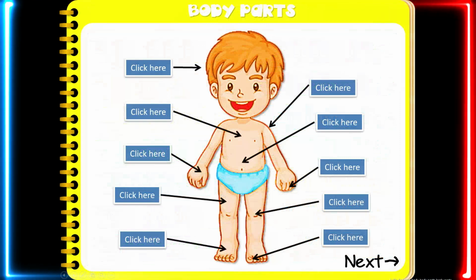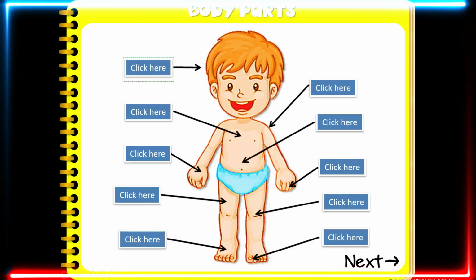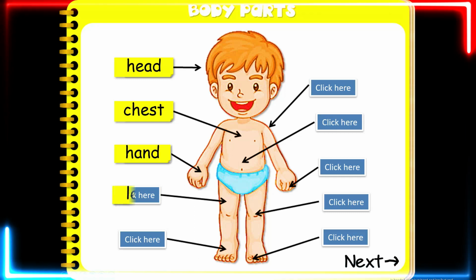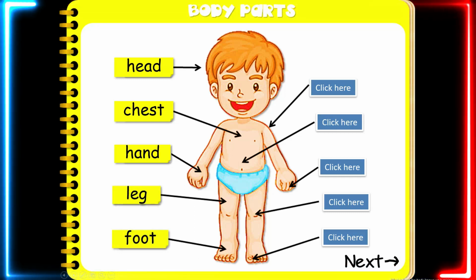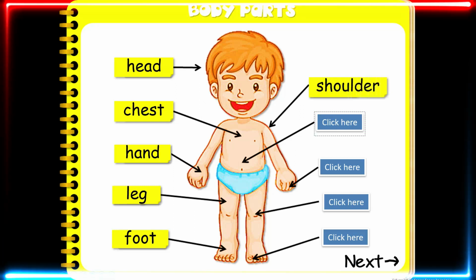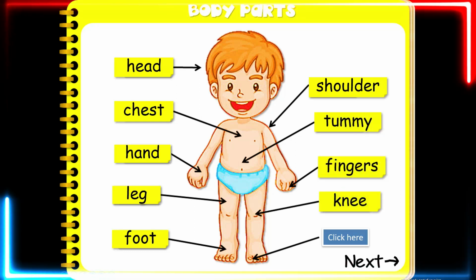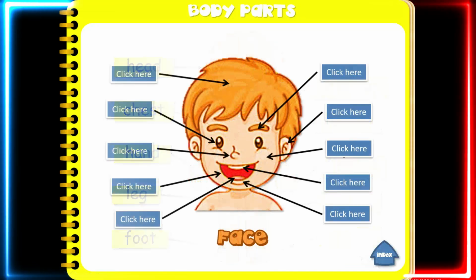Body parts. We've got all the body parts. We've got a young little boy here. We're going to say the top one over here. That is head, chest, hand, leg, foot. And then up here, what is that one? Anybody knows? Have a guess now. Shoulder, tummy, fingers, knee, your bendy part of your leg, toes, my toes, my fingers on my feet, right?